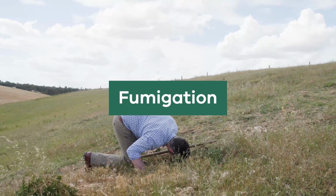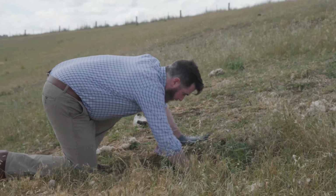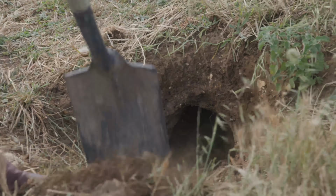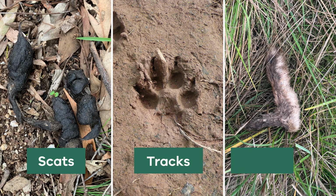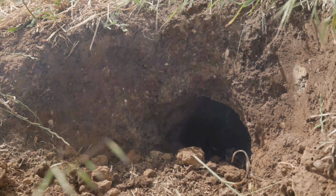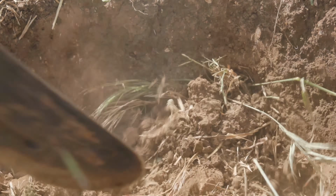Fumigation is another option available for landholders and is best suited to localised fox problems such as dens located near lambing paddocks or poultry. Fumigation uses carbon monoxide gas emitted from a flare and applied to a sealed fox den. Before conducting fumigation, it's important to make sure that foxes are using the den and not native animals. You can do this by looking for scats, tracks and remains of prey items. It's important to properly seal the den and any escape holes, only using soil when fumigating the den. This helps create a tight seal that stops gas from escaping.